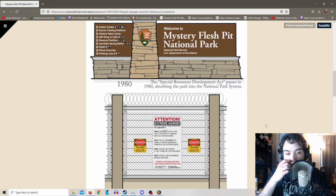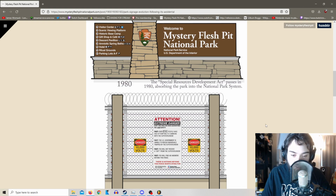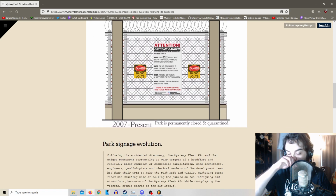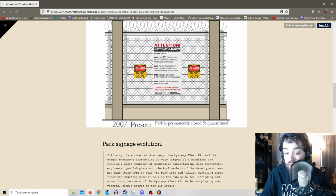Over 582 people have died attempting to commune with the superorganism. The U.S. government is unable to rescue individuals trapped by the superorganism. You will not receive a gift from the superorganism. You will find no answers beyond this place. There's nothing beyond this fence that's worth dying for. The park is closed and permanently closed and quarantined.